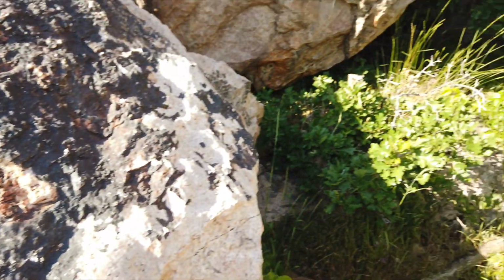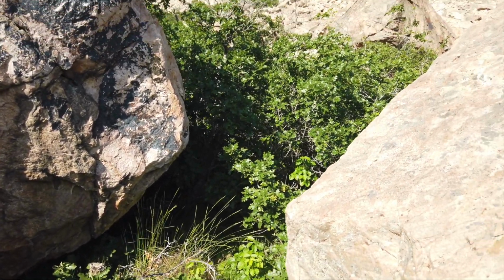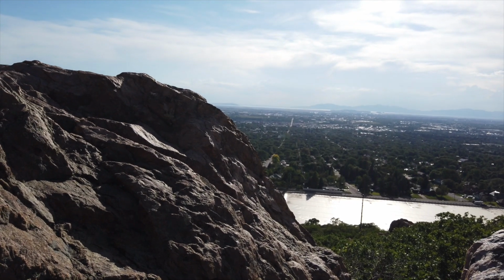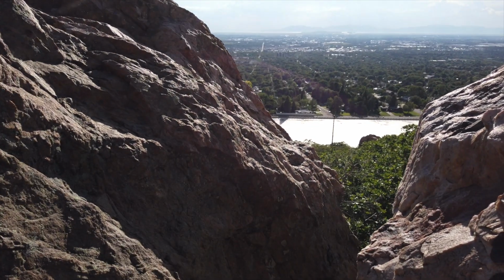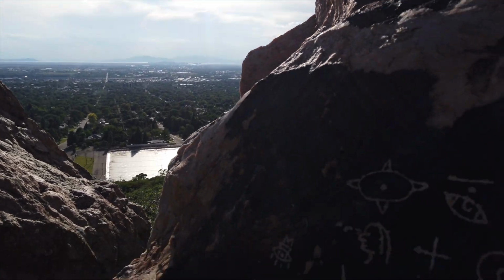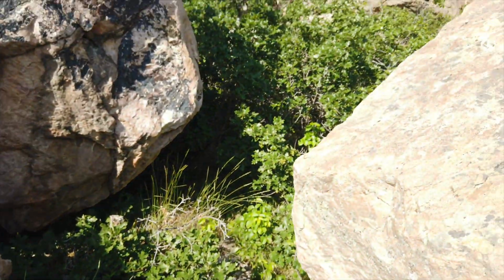But another cool story is the guy said that up here was kind of a half circle, kind of like a keyhole. If you stood in it, it gave a nice view of the valley down here. And there's examples of those in other areas where Native Americans have lived. This is a perfect view of Ogden and the valley. Then you got the glyphs here, and basically just in this boulder field.